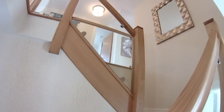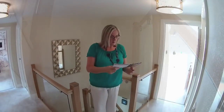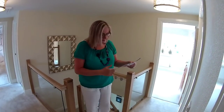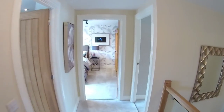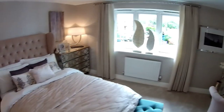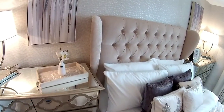There's a bit of a peek up there. Lovely staircase, that, really nice. Right, we'll go and take a look up to the first floor. Okay, first floor then. Right, I think if we start around there, we've got bedroom 3. So, at the front of the house, above the bay in the kitchen, this bedroom. Bedroom 3, just over the 4 metres by 3 metres 6.